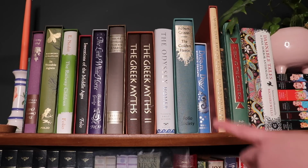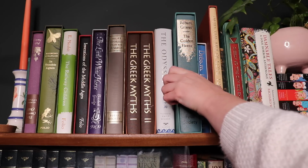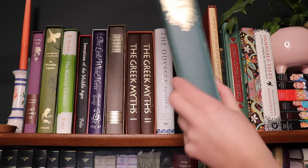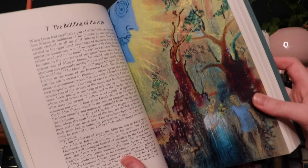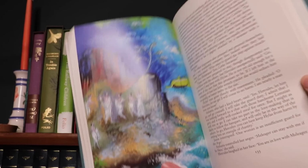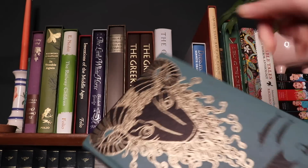This is not Folio Society, it's just in there. It's my Emily Wilson's translation of the Odyssey. We have Robert Graves's The Golden Fleece, so the same author as the Greek myths here. This is one of my favourites because it's just so beautiful. This is what it looks like inside, and some of the illustrations, I mean, can you even? These are just gorgeous works of art. These are not the original ancient texts, but Robert Graves' interpretation of them in both instances.